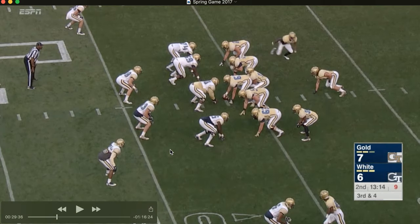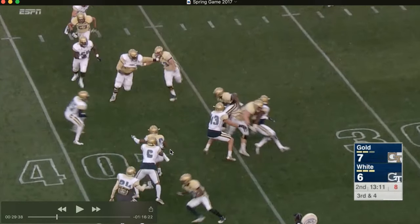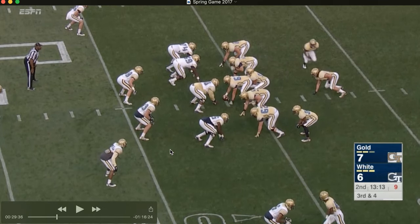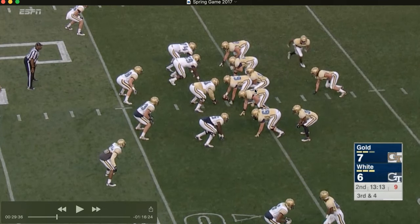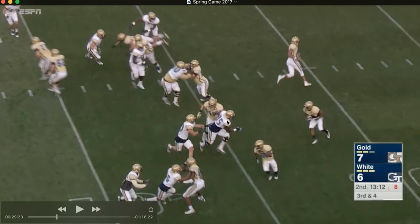All right, here we go again. Another little rocket toss. Yep, this time we're not able to get our hat on the outside of this guy. You got to get your hat on the outside of this guy. If you don't, it's over right here. That's why it's over.